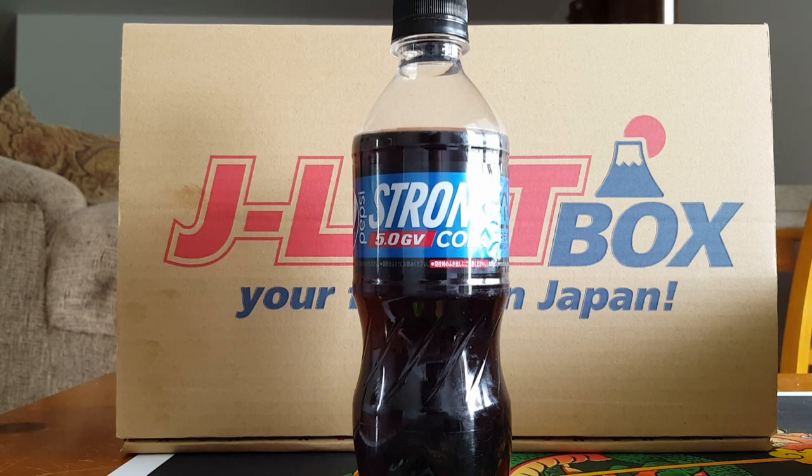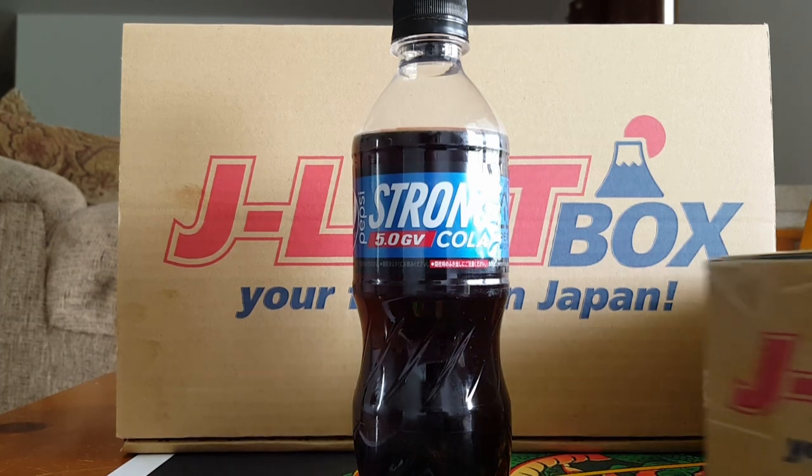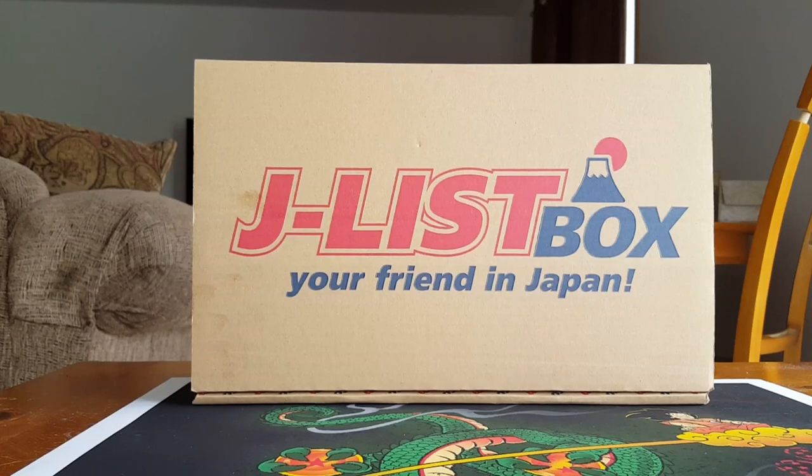So let's switch it up. We're going to go with the next box. I don't know if I'm going to make a separate video or just keep it all in this video. We got the Pokemon box that we got to do in this. So let's see what is in the Pokemon box that is hiding right here.